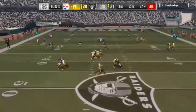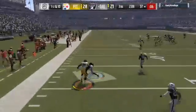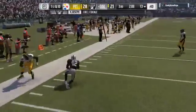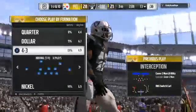Throwing now, Roethlisberger on first down. Looking for Green, and it's intercepted. A great read, and it's picked off. And a big turnover there as his guys will get the football back.